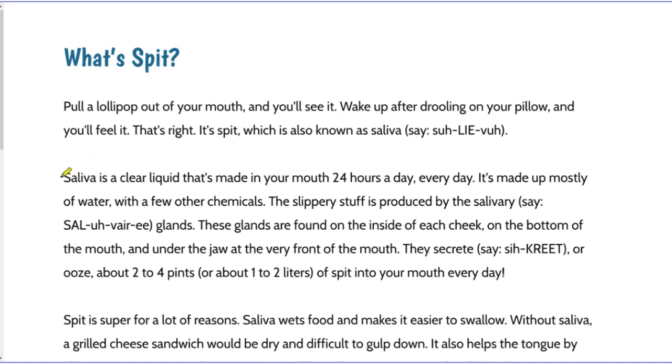All right, let's go back and highlight our definition here. Saliva is a clear liquid that is made in your mouth 24 hours a day. It is mostly water and a few other chemicals, and it's made by our salivary glands. These glands are found on the inside of each cheek, on the bottom of the mouth, and under the jaw at the very front of the mouth. They secrete, or ooze, about 2 to 4 pints of spit into your mouth every day.